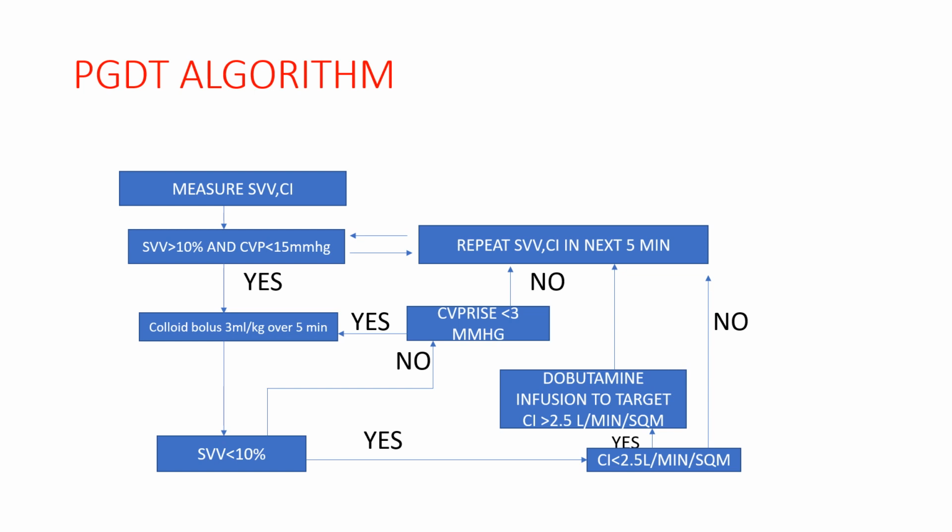So what they say is measure stroke volume variation and cardiac index. Start with this. If the stroke volume variation is more than 10% and CVP is less than 15 millimeters of mercury, give fluids, 3 ml per kg bolus over 5 minutes. If stroke volume variation is then less than 10%, go for cardiac index. If stroke volume variation is still on the higher side, then more fluids have to be given. So there are two lines. If the stroke volume variation is on the lesser side, you go on the dobutamine side, cardiac index. If the stroke volume variation is more, then go for CVP. If the CVP rise is still less than 3, then go for fluids.